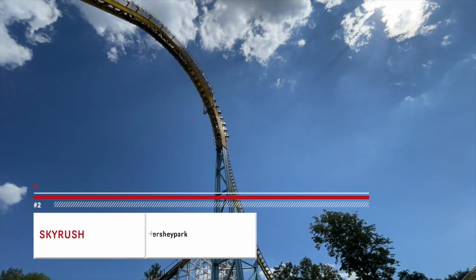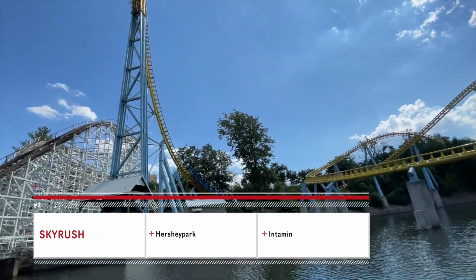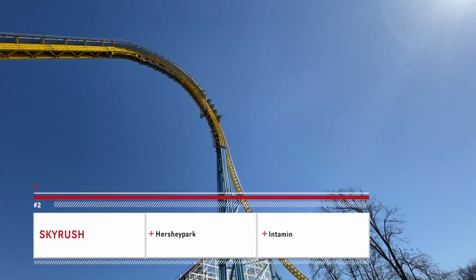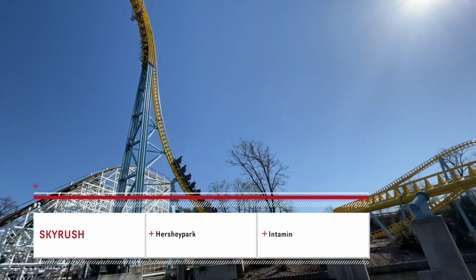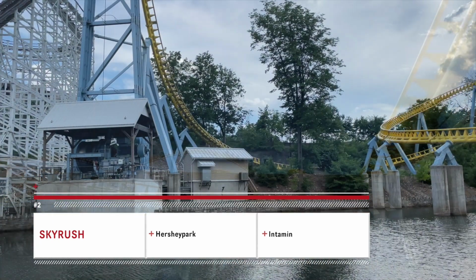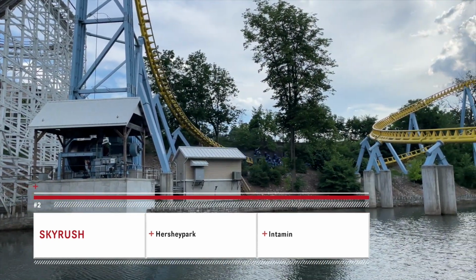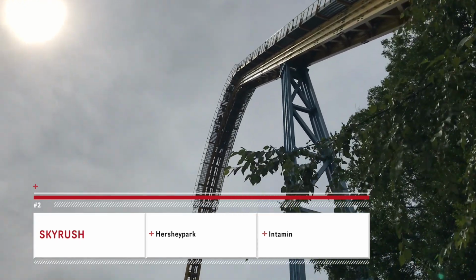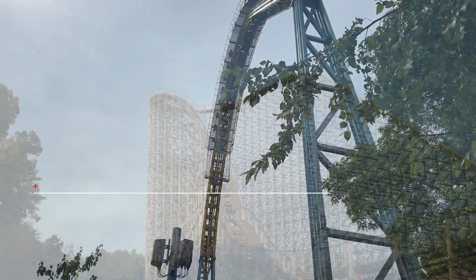Number 2, and probably the most terrifying drop ever, SKYRUSH at Hershey Park. SKYRUSH has some of the strongest ejector airtime on Earth, and it starts right off with an insane drop showcasing that airtime. The valley afterward crushes you with positive G-forces, and unknowing riders will be whipped to the side with crazy laterals. The drop is definitely not for the weak.